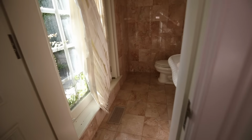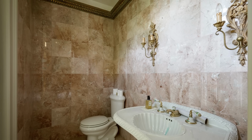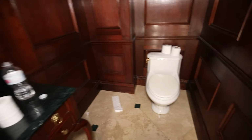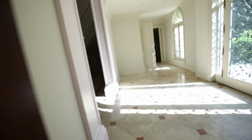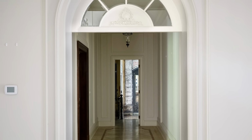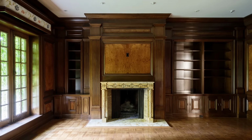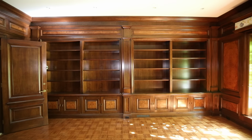So here's bathroom number 10, I believe. This one's nice as well. Number 10, and here's number 11. This one's much darker. Yeah, look at this room though. Absolutely unbelievable. Really nice dark wood in here.